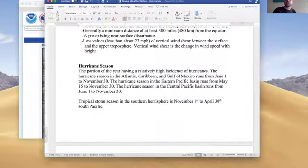But in the Eastern Pacific, meaning the west coast of the United States, the west coast of North America, Mexico, the tropical storm season starts May 15th. We've actually already here in 2020 had our first disturbance. So it could be a potentially active tropical cyclone or hurricane season down there in the Eastern Pacific off the west coast of Mexico and even the west coast of the United States. Then the Central Pacific, what we talk about like Hawaii, that area, is June 1st to November 30th.